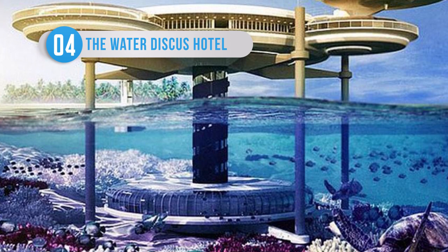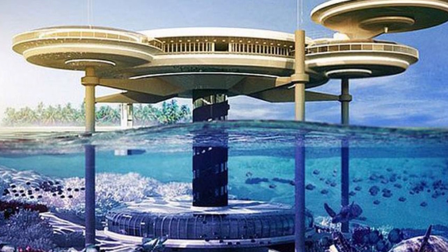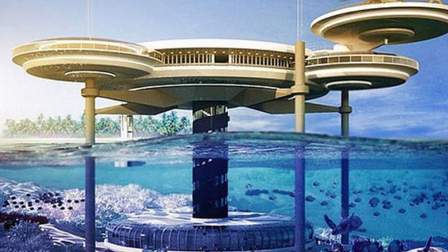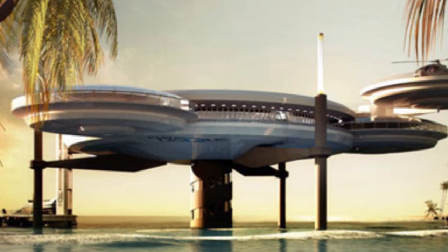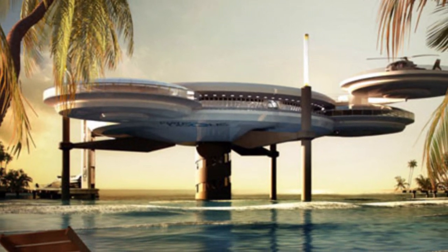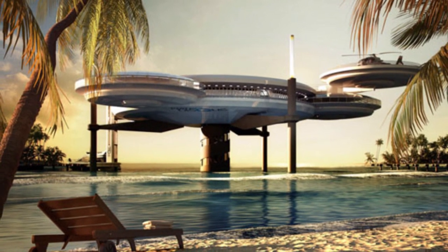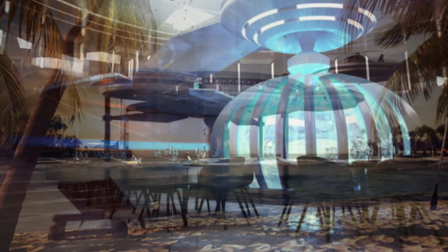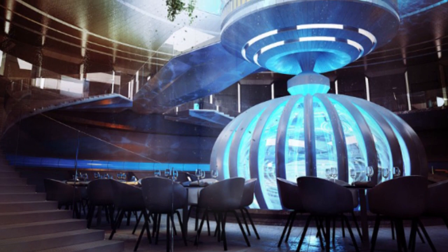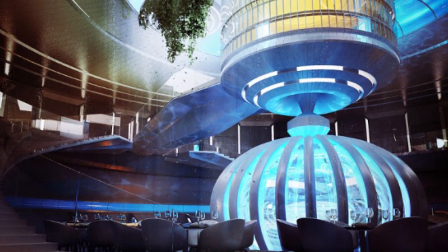Construction began on the Water Discus Hotel in 2013, and it promises to be the most stunning underwater structure ever made to date. The disc-based structure calls for a design that spirals downwards towards the seabed, and with an elevator shaft that travels upwards. Apparently the hotel will be able to completely rotate and shift position, and the discs can even be used as a flotation device in case of flooding. So yeah, I'm in. Let's go and stay in this hotel.